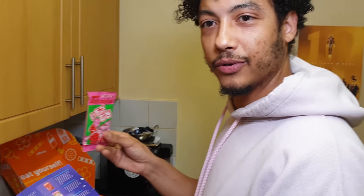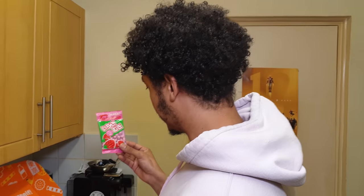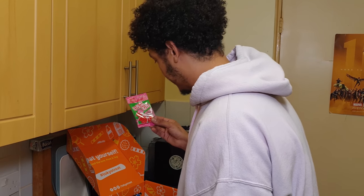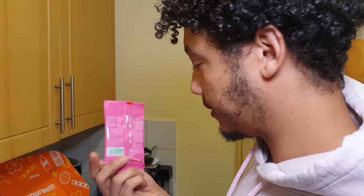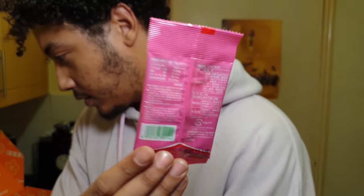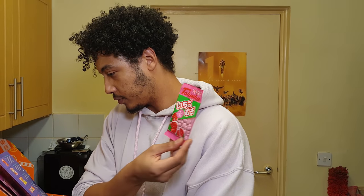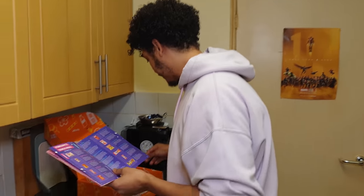Alright, so I feel like we're definitely doing a strawberry theme this February. Got strawberry Kit Kats. Got the strawberry marshmallow things. We've got, what are these bad boys? Strawberry choco balls, they're called. Strawberry choco balls. Mad thing. Next.